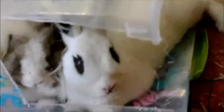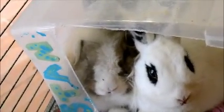And we have Stan and Marcy. Stan is a Rex, just a common pet store Rex. And Marcy back there, Marceline, she's a lionhead. I think they call her a dwarf lionhead, but she's pretty huge, so she's not really a dwarf anything. And she has freakish Einstein hair. See if I can get her to come out. They're bonded together, so they hang out all the time.